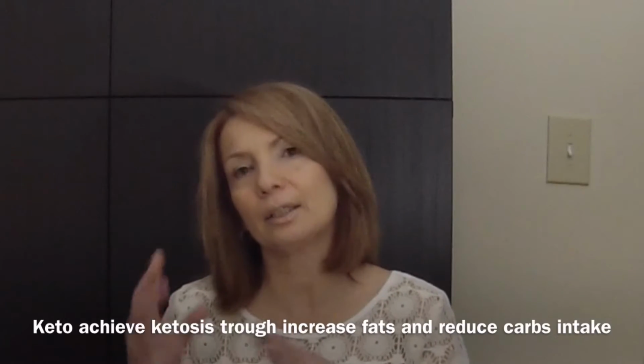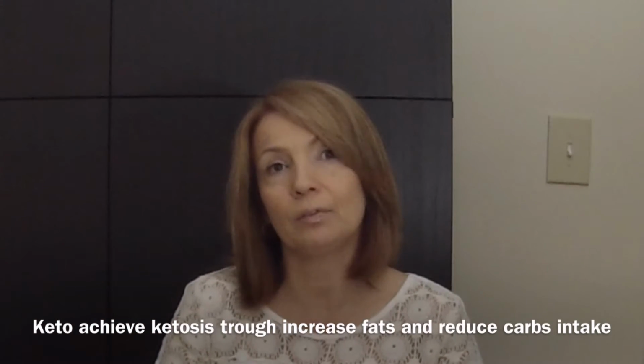And it's a great way to do it because actually you don't have to cut your calories. You don't have to overtrain either to burn the fat, because your body is actually a fat-burning machine all day long, 24 hours. That's the great thing about ketosis. That's the great thing about a ketogenic diet. The other difference is that on the ketogenic diet you achieve ketosis through fasting, through reducing carbs and increasing fat. That's the way that you achieve ketosis.